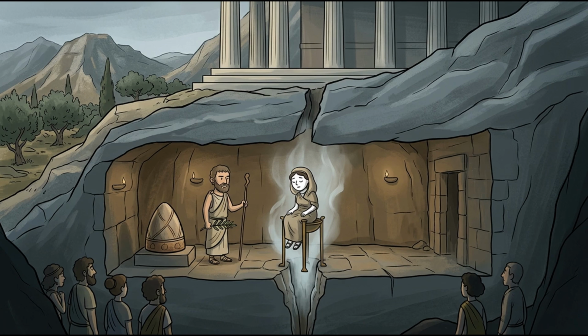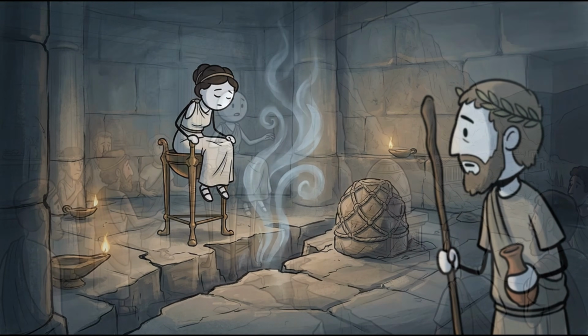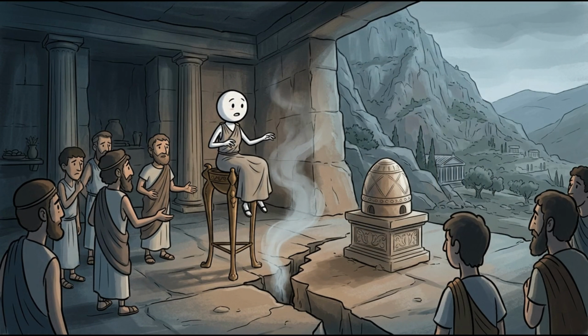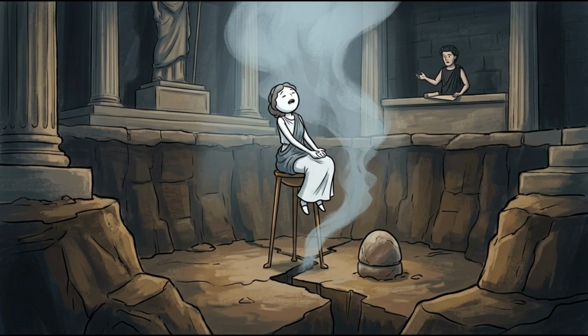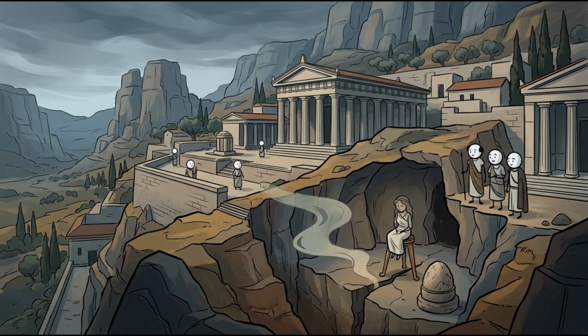A trance requiring years of trained technique does not fit that description. A trance produced by a gas rising reliably out of the ground, available to whoever is sitting in the right place at the right moment, fits it exactly. For over a millennium, kings, generals, and ordinary citizens climbed this mountain to ask a woman sitting over a crack in the earth what was going to happen to them. And for over a millennium, she told them.